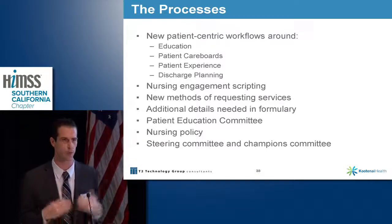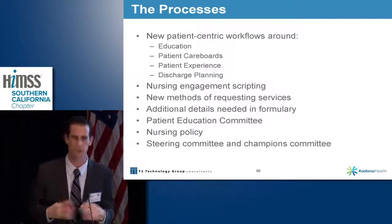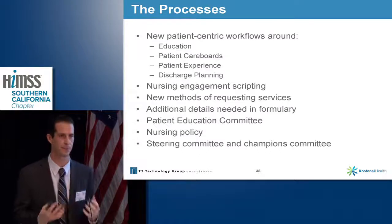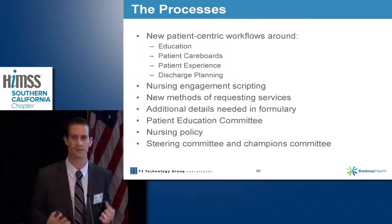And we started small, but we're going to get bigger on that. But again, just getting it into the policies, and then we created the steering committees and the champions committees that would be needed to further the product and make sure that it met the needs of the patient.